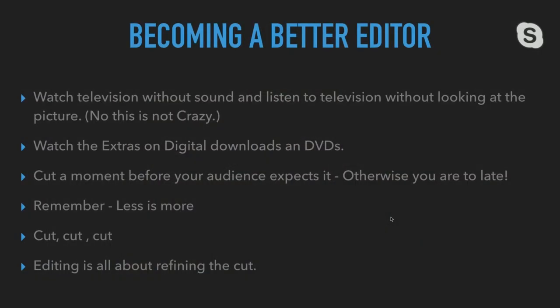I do want to point out a couple of things that you can use to become a better editor, advice that was given to me over time that I want to pass on to you. So let's jump back over to the keynote. There's our J cuts and L cuts. And this is some things to keep in mind to become a better editor.